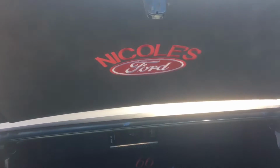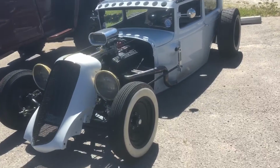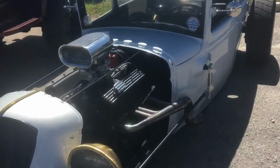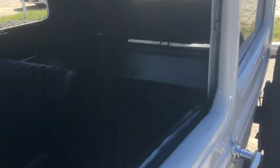That's his daughter's name. Chris's hot rod. Second time I've seen it this year. This thing's low.